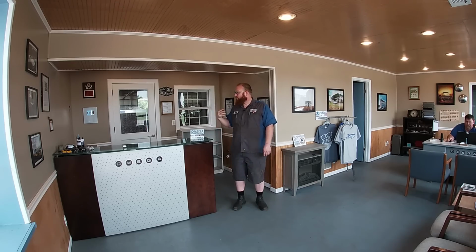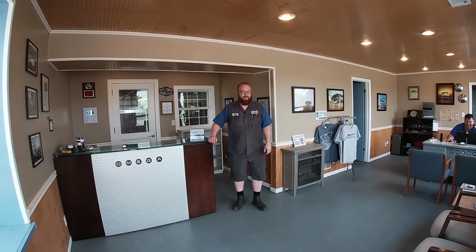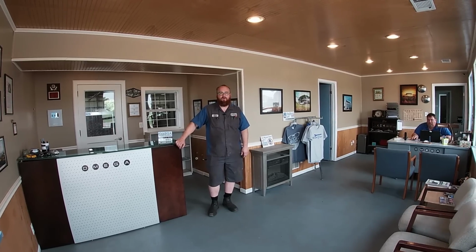Well, here we are in the waiting room. This is where you check out and pay your bill and pick up your car. It's also on this side is Crazy D's realm. That's his desk. That's where he works at and sells a lot of used equipment.